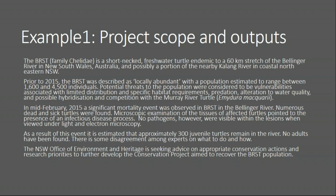So this is an example of a workshop that was done a couple of years ago now. It's for the Bellinger River snapping turtle, which is an Australian turtle, and I'm just going to read this out very quickly, just to give you a sense of how much information I think it's reasonable to capture at this first stage. So the Bellinger River snapping turtle is a short-necked freshwater turtle endemic to a 60-kilometre stretch of the Bellinger River in New South Wales, Australia, and possibly a portion of the nearby Kalang River in coastal northeastern New South Wales. Okay, so we have roughly where it is and what it is that we're trying to address.